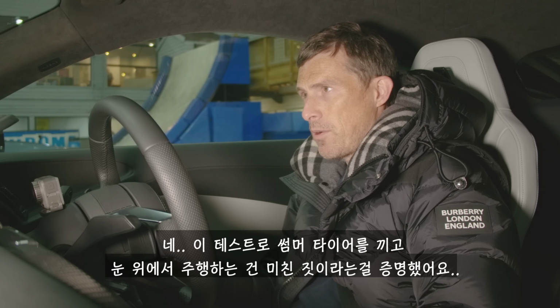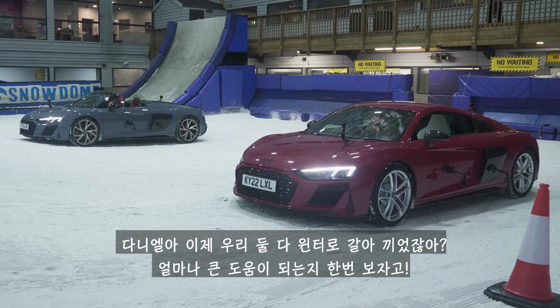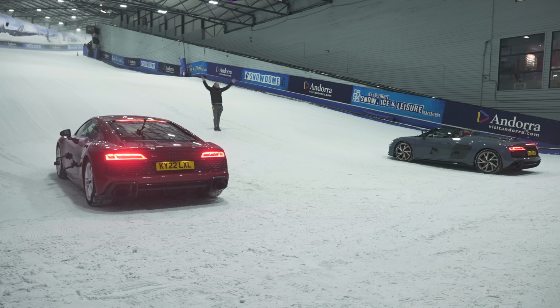Okay, so I think we've proved a point that driving on snow in summer tyres is completely nonsense. We're going to switch to winters now. Okay then, Daniel, we've both got winter tyres on our cars now. Let's see how much that helps. 3, 2, 1.